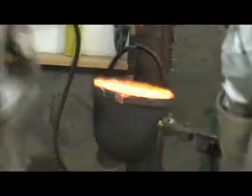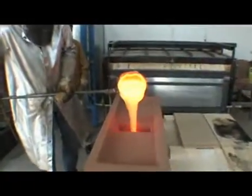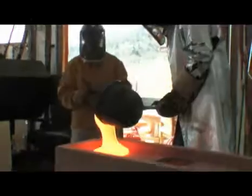After you've all worked together for several months, pouring this hot glass out of ladles into molds, it becomes like a dance. Handling this 2,000 degree material, you don't want to be bumping into somebody.